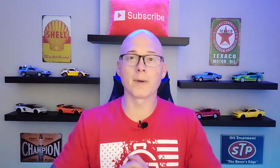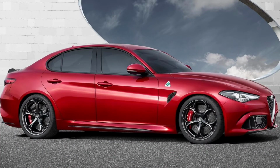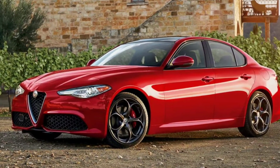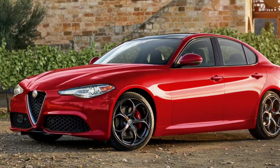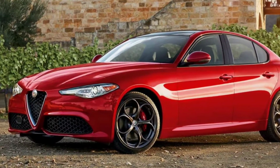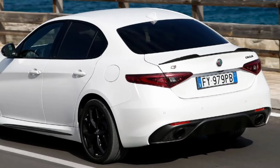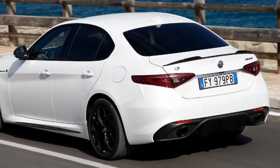The number 2 car on my list is the Alfa Romeo Giulia. Now, this one comes in 2 different trims, the second and highest being the Quadrifoglio. But let's start with the Ti model. The Ti does come with a turbocharged 4-cylinder, putting out 280 horsepower and 306 pound-feet of torque through an 8-speed automatic transmission, and it'll do 0 to 60 in 5.4 seconds.